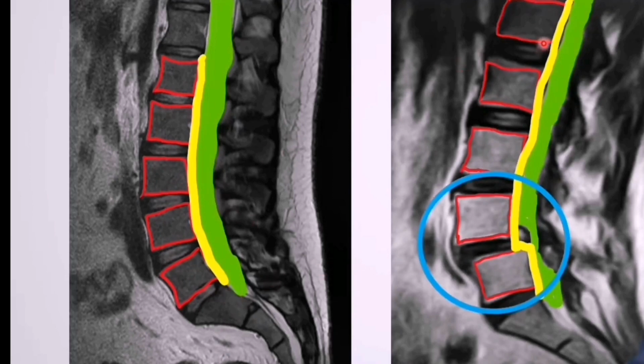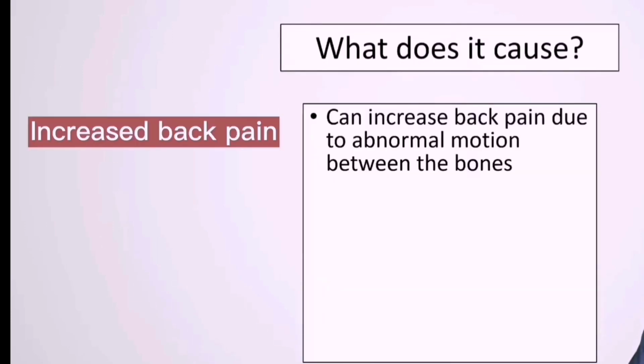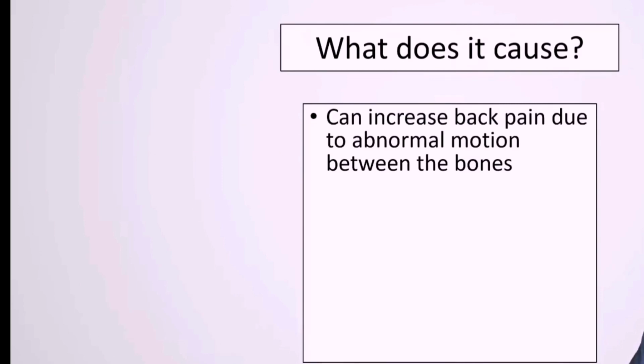You can see that the back of these bones are all lined up perfectly here until it gets to this bone and it shifted forward. And this bone here, which is the L4, in relation to this bone, L5. This causes bulging here and pinching the thecal sac in this area, causing the symptoms. What does it cause? There is back pain because of the grinding of those two bones that are abnormally moving.